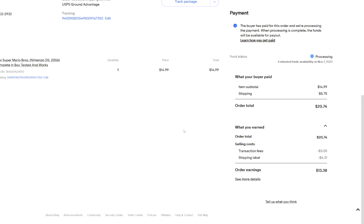Alright, so when you click on order details, it does show here they paid the $20.74 for the shipping. The transaction fees were $3.01. The shipping label cost me $4.31. So my total earnings for this sale is $13.38, but we only need $116.62 to break even to where we got our games for our collection for free. All right, see what the sale is next.